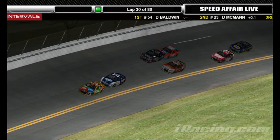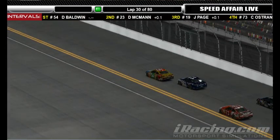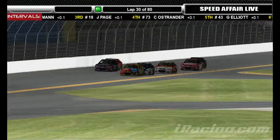It is unfortunate, but right now it's all about 54. Dylan Baldwin, your champion, leading this race. But you take a look at Justin Page getting pushed by number 43 of Greg Elliott.